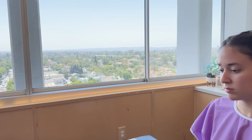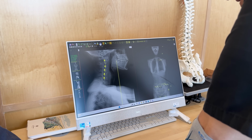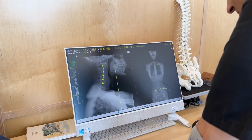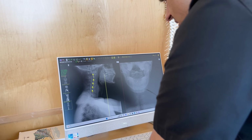And we're going to start on C2. Sit back for me all the way. And C2, when we look at the X-ray, you can see it's posterior inferior. And we just want to set C2. We're going to do our very level best not to rattle the spine. C3 is wedged on the left, C2 is wedged on the left.